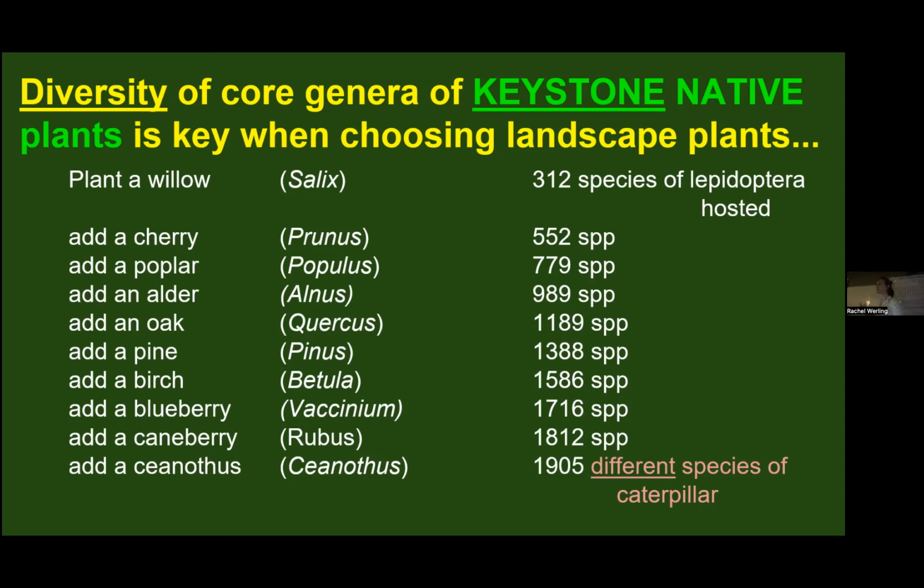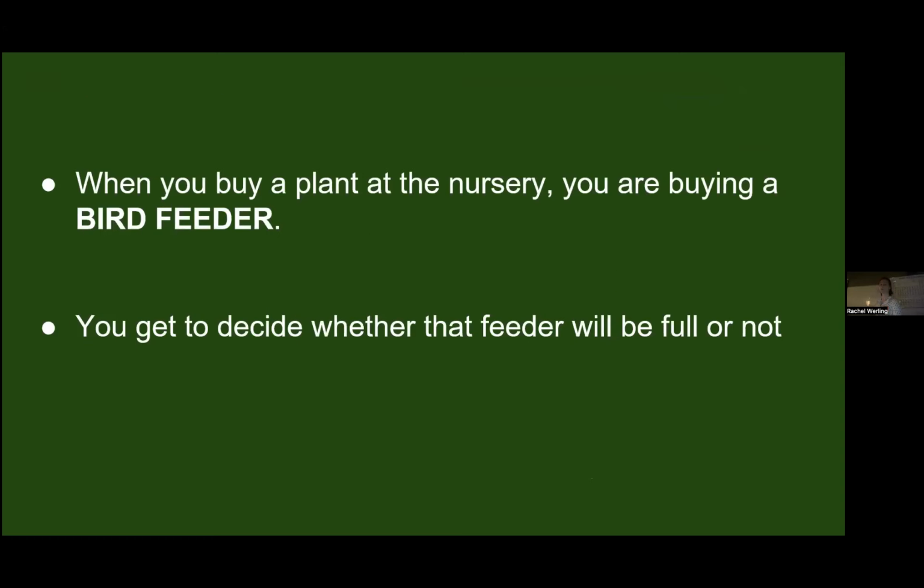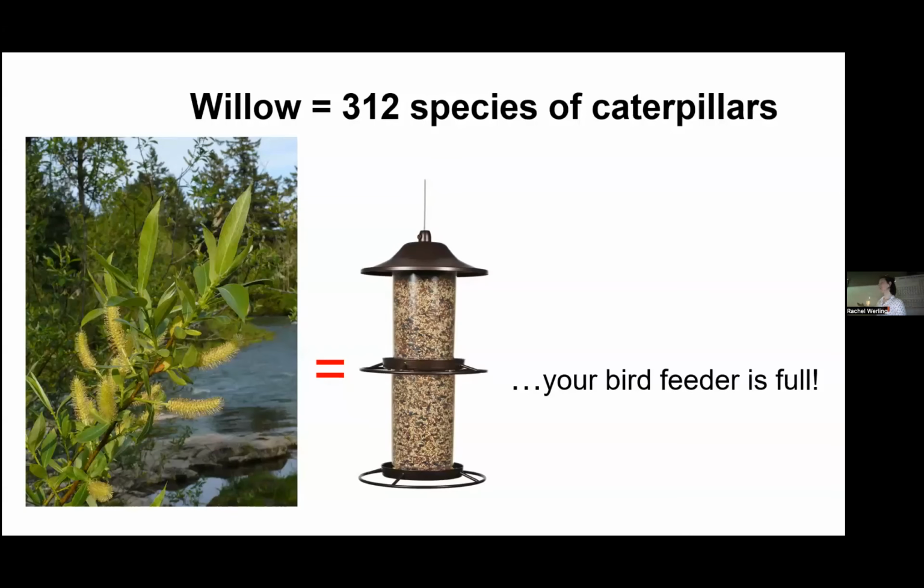It's going to have a lot more options for the birds, a lot more species survival for all of our butterflies and moths that we want to see out and about. So when we're building our landscapes, we're basically building a bird feeder. It's one way to think about it. We get to decide, do we want an empty bird feeder or do we want a full bird feeder? If we plant natives, we're going to be able to support a lot more birds. We're going to have a fuller bird feeder.